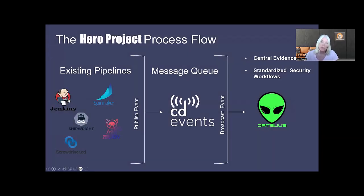The HERO project will focus on taking existing pipelines and using CD events as the primary message queue, where we have the ability to publish events, manage the message queue, and then broadcast events. Ortelius can be used as a central evidence store to store all of the detailed information that we need to begin associating vulnerabilities to deployments and standardizing security workflows.